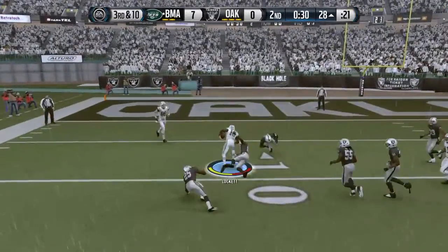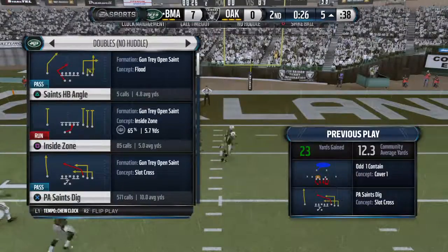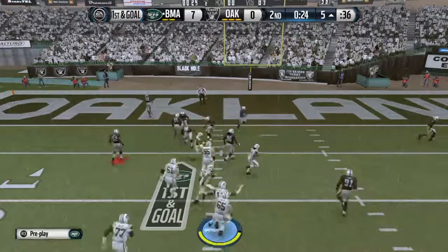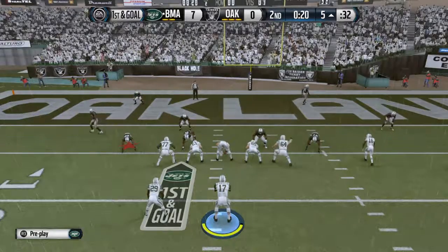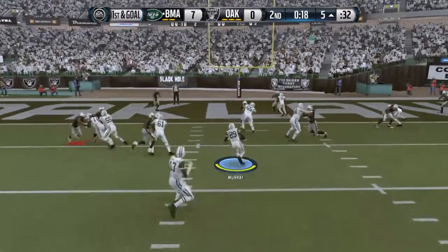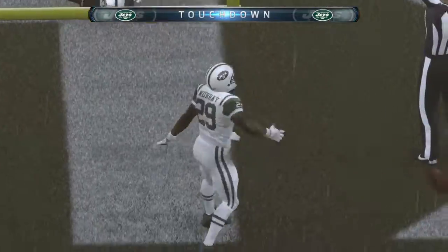Locked in on the football and has hold of it with 2 hands. 1st down here. 1st down following the long play. Murray's going to secure the handoff. Force it across for the touchdown.